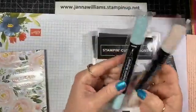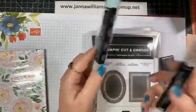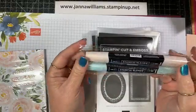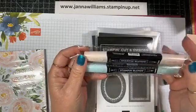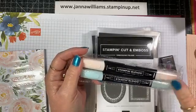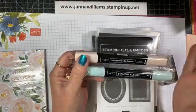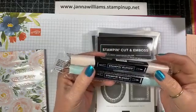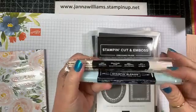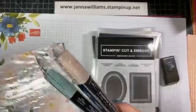I got the Light Pool Party and the Light Petal Pink Blends markers, even though I already have them. Starting with the new catalog, Stampin' Up! will only be selling the Blends in the duo pack. So when you order, you'll get the light and dark combos. And that's fine because I buy them that way anyway. But you won't be able to get them individually anymore. So I use these two markers a lot. That's why I went in and ordered an extra one each of those.